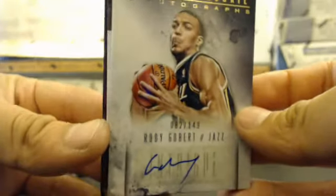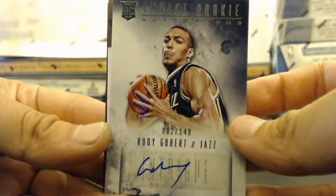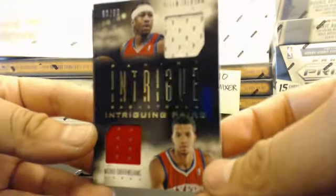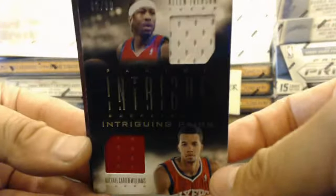Super Mario Sting. That is a nice hit. Rudy Gobert. We got some more random divisions, Adrian. Random divisions. Ooh, okay. For the 76ers, intriguing pairs, 63 out of 99. Allen Iverson and Michael Carter-Williams. Not that intriguing anymore because Carter-Williams is on the Bucks now. Still, Allen Iverson jersey.